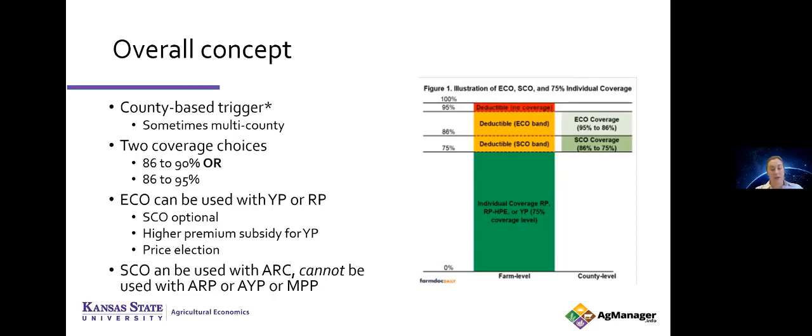SCO is a little bit tricky. It can be used, actually there's a typo there. SCO can be used with PLC, but it cannot be used with ARC or any area plan or MPP. So you have to have PLC selected and no other area products for SCO. We'll fix that later.